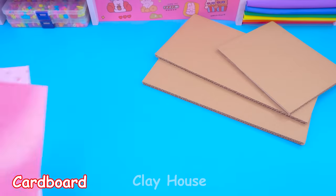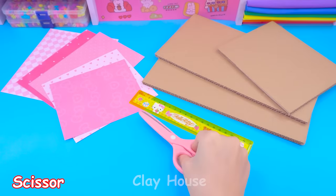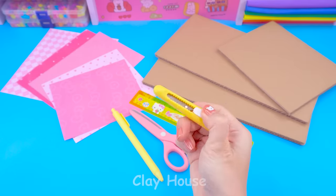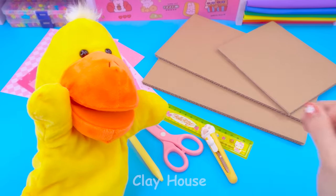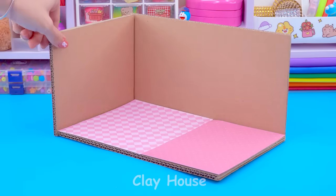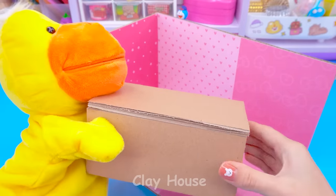I use cardboard, color paper, ruler, scissors, pen, and paper knives to make the house. Let's start. Okay, Momo. Here you are, Alice. All right, thanks.